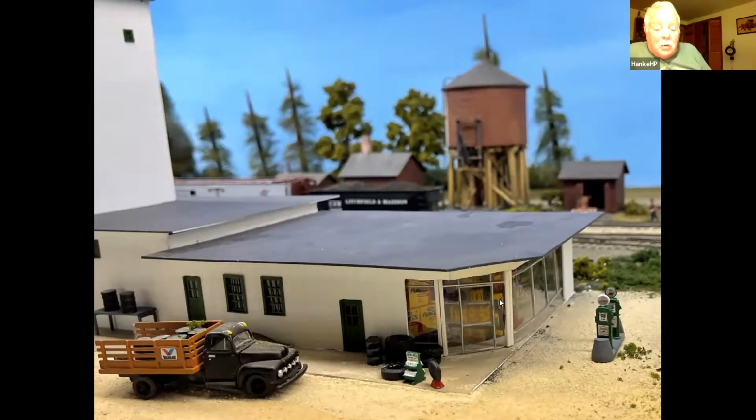But the display of all the items that are for sale in there, I went over to the Ace Hardware store and asked them, "Hey, could I take a picture of your display here?" And they kind of looked puzzled and I said, "It's for a model railroad." "Oh yeah." And so then I just simply bent that around, and I think it worked out good, but it was just something that they were kind enough to let me take a picture of.